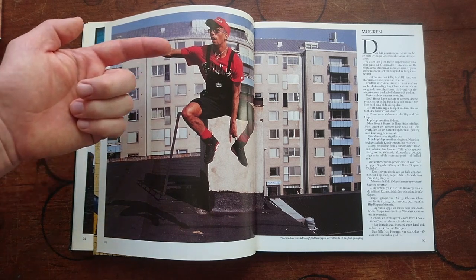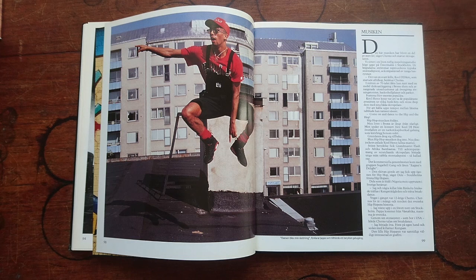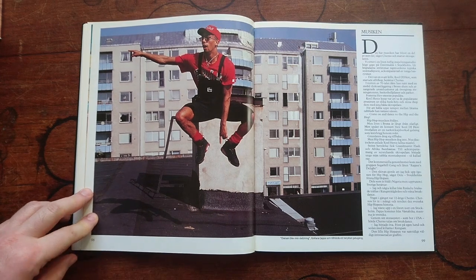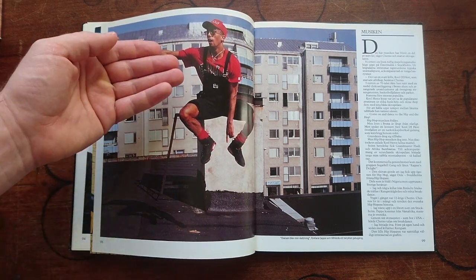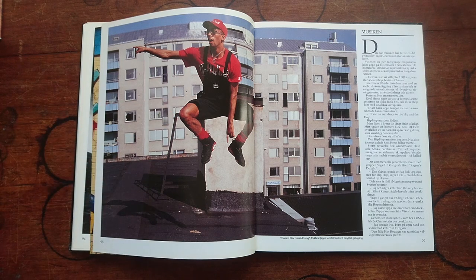For the time. This is about music. Actually, this chapter is about music. I won't go so much into this music. I will focus on the graffiti. But this is interesting because we were so focused on having clothes that supported American basketball teams and American football teams and this stuff. Like, for me, I did it too.